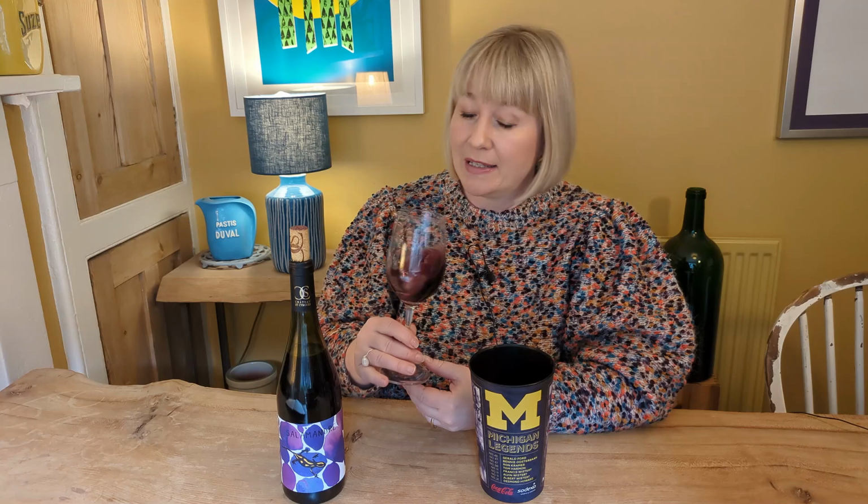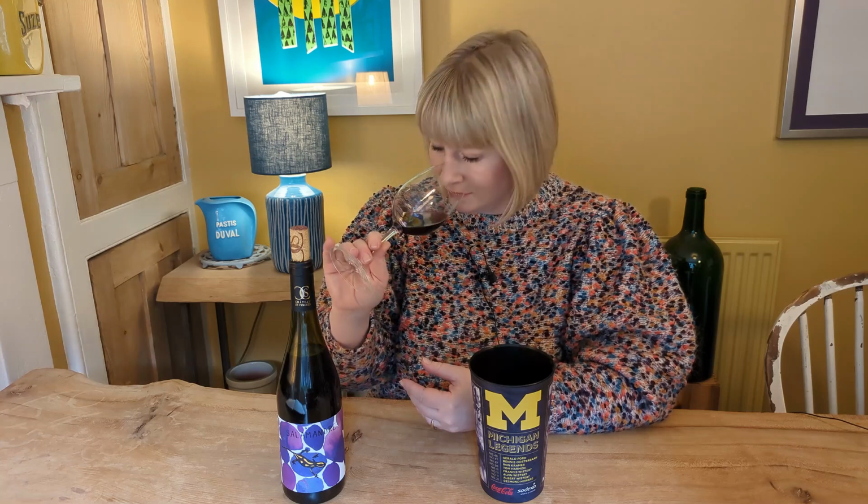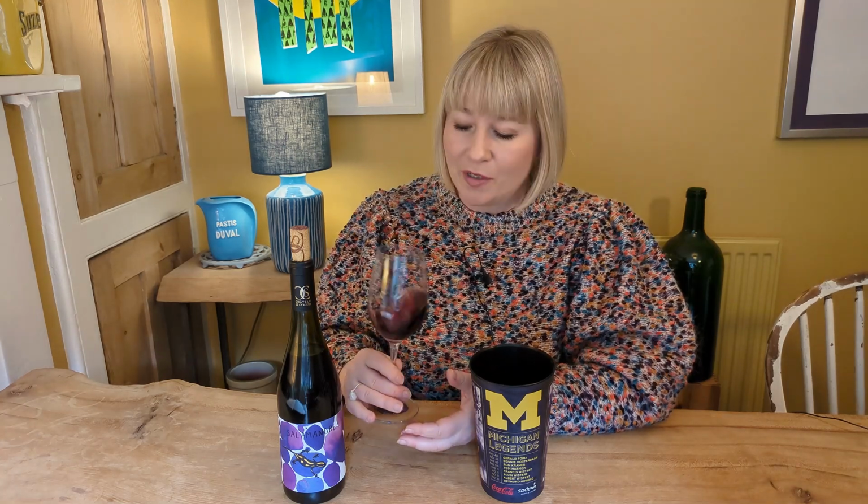But I'm really looking forward to tasting it. It's looking gorgeous in the glass, so let's have a go. It's smelling beautiful. It has this bursting, bright berry fruit. I've got cherries, blackberries, blackcurrants. It's all just leaping out at me and I like it.